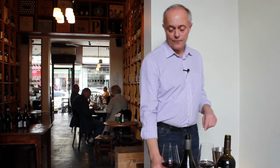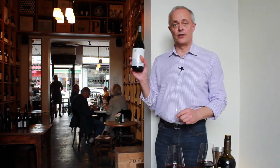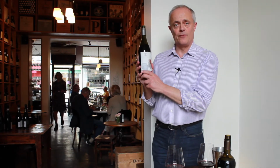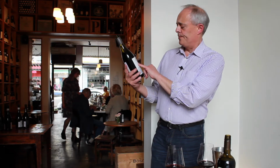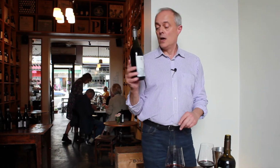But we've got two reds here. The first is from Castle Rock Estate. I'll show you the bottle. It's a new label, so if you don't recognise it, and I didn't, it's the first time they've changed label forever, I think. So this is the Porongurup Shiraz from Castle Rock Estate 2017.